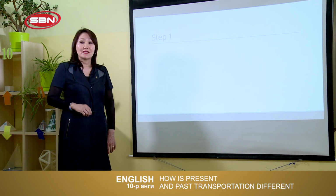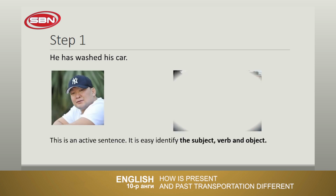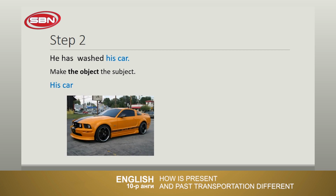Let's have some more examples. He has washed his car. In this sentence, it is an active sentence, you know. It's easy to identify the subject, verb, and object. He has washed his car. Step 2, you should find the subject of the passive voice. So his car. In this step, you should choose his car.